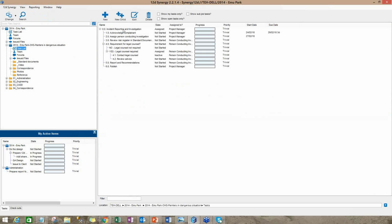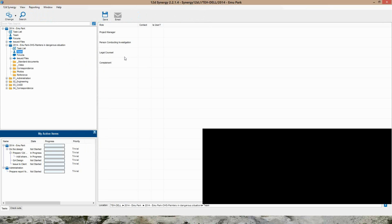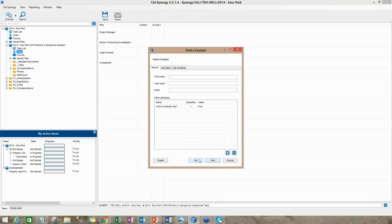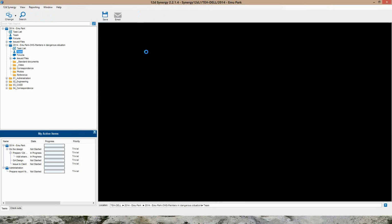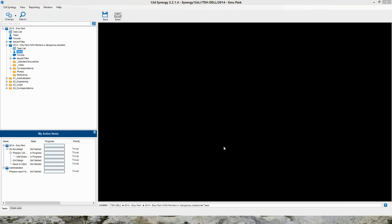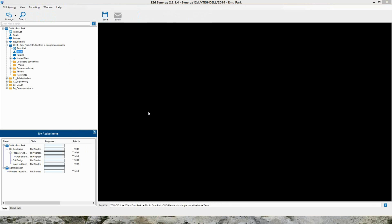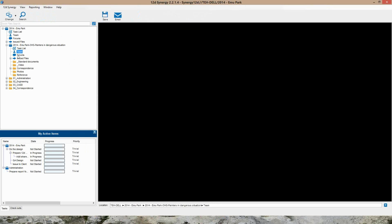And if I click on Task, I can see the process has been modeled in the task list. There is an area where I can define the team involved in this investigation. So it's asking for the project manager. I'm going to define the project manager as me. And the person conducting the investigation is myself. And we're going to have a legal counsel, and that is going to be Peter Gunn. And the complainant in this situation is the client. I'm going to save that away.